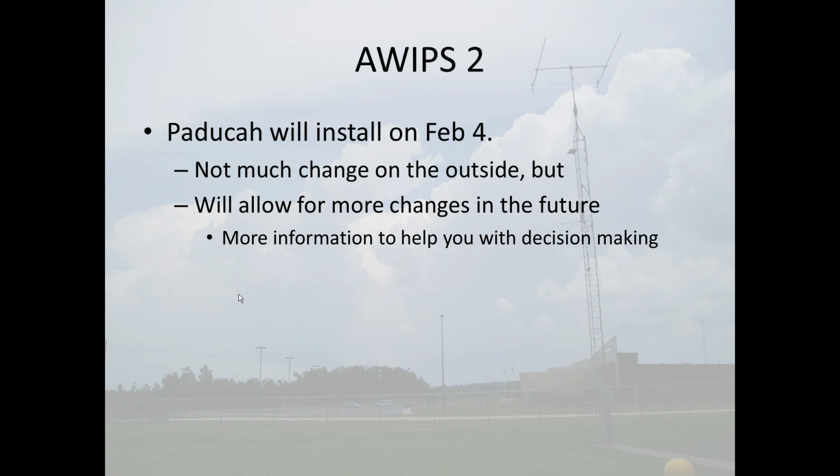Shifting gears a little bit, AWIPS 2. It's a new forecast system that's going to be installed on February 4th. Not a whole lot of change for the forecasters, but internally there's lots of changes that is going to allow us to make more changes in the future and give you more information to help you with your decision making.